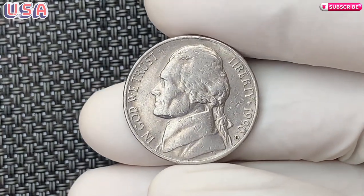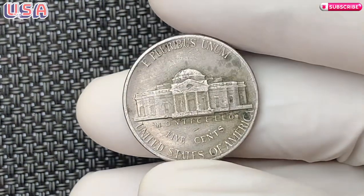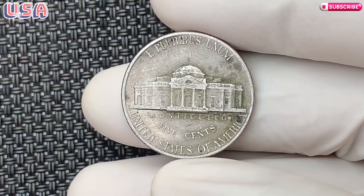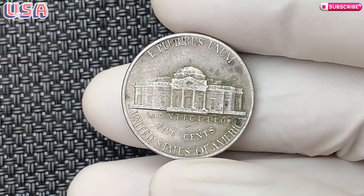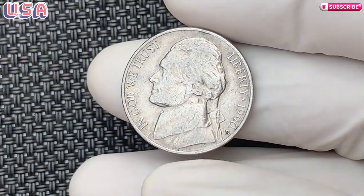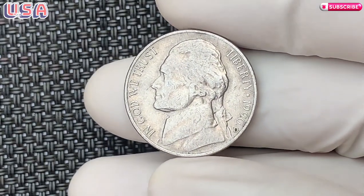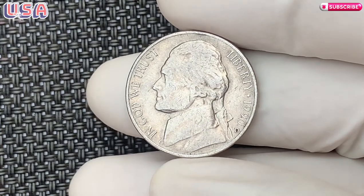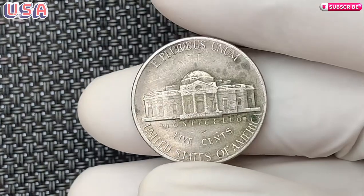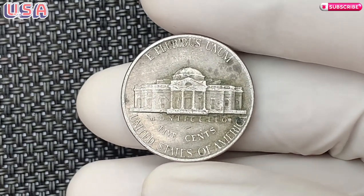The 5-cent coin, also known as the nickel, has been a staple of U.S. coinage for over a century. The 1990 edition belongs to the Jefferson Nickel series, which has been in circulation since 1938. The obverse of this coin features a left-facing portrait of Thomas Jefferson, the third President of the United States and the author of the Declaration of Independence. His legacy is forever immortalized on the nickel, making it one of the most recognized coins in the country.